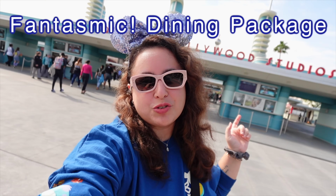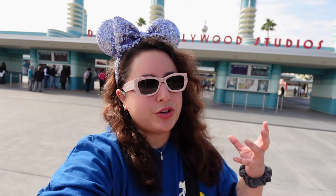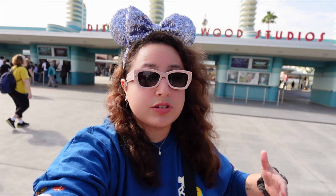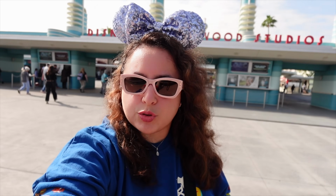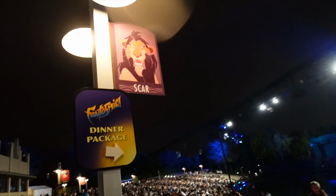Fantasmic in Hollywood Studios is one of my favorite nighttime shows, and one of the best ways to watch it, if you want to make sure you've got a guaranteed seat, is to book yourself a packaged meal. There are a selection of restaurants such as the Sci-Fi Dine-In Theater. I think 50s Primetime is also on there, and Hollywood and Vine. You can find the list on the website, but these have a little package deal with Fantasmic.